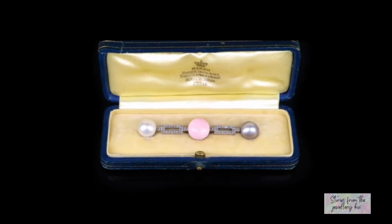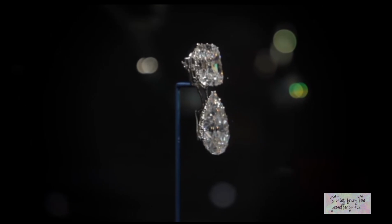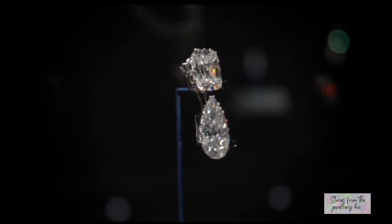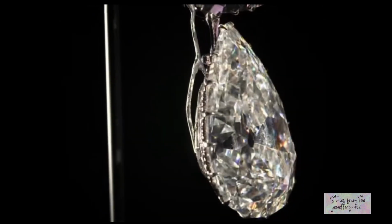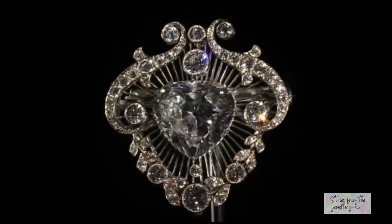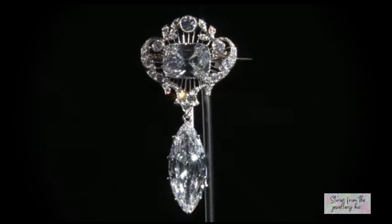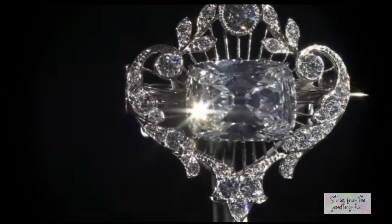Now the new owner raised the price to $468,500. It's no secret that the royal jewels, especially from the reigning royal family, very rarely are available for purchase. That's usually because the royals don't have a reason to part with their sparkling treasures. But what did happen this time?